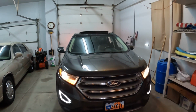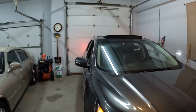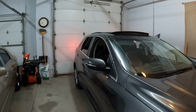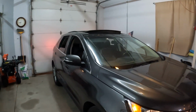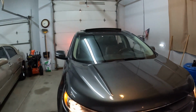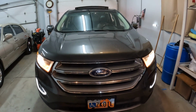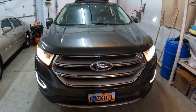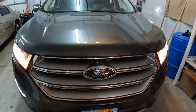And if you're interested in more about this vehicle, I'll make a review of the vehicle, and the review should follow pretty soon too, so you're welcome to watch that. And then we'll talk about what I like and what I don't like about the 2017 Ford Edge. For now, good night, and I'll see you tomorrow when the car is clean out of the car wash.